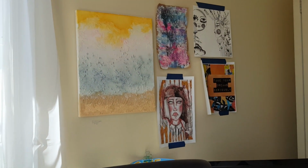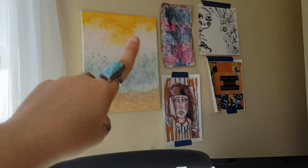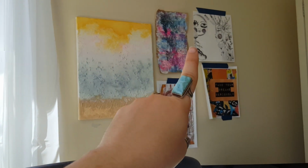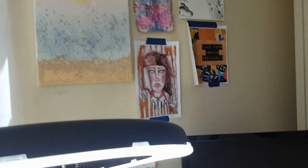I have some things on my wall for inspiration. I have this canvas that I made that needs to be recolored, but I use that as the backdrop for some of my Etsy photos. I have a mixed media piece that I made. These two are from Courtney Diaz, and that is from By Bun.